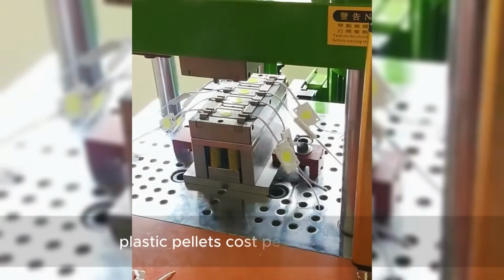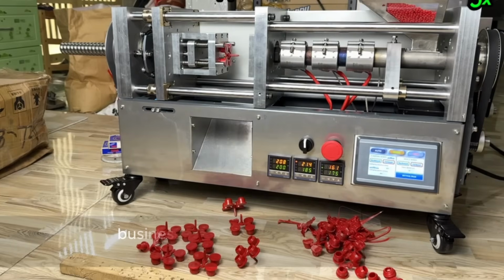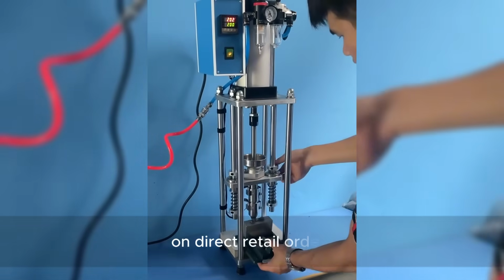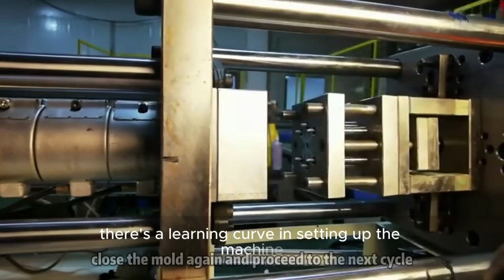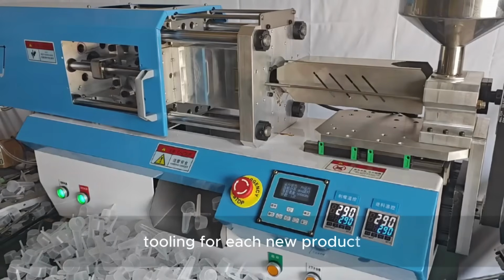Plastic pellets cost pennies per part, so margins can be high once you've invested in a mold. Injection molding businesses often aim for 60% profit margins on direct retail orders. However, there's a learning curve in setting up the machine and perfecting the process, and you'll need to design or source mold tooling for each new product.